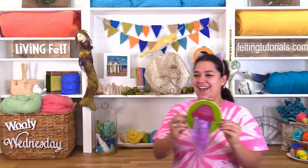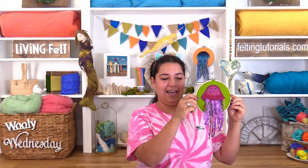Hello everybody, I'm here to show you, if you liked our kit from today's project, I think you'll like this one as well. This is our jellyfish kit. It comes with a pattern, a wool felt sheet, and enough wool to complete the project, and the embroidery hoop. It comes with that as well.